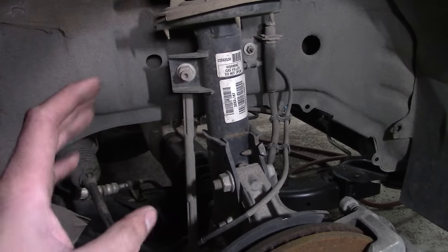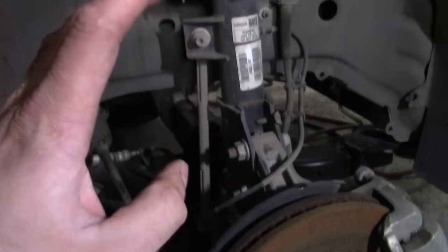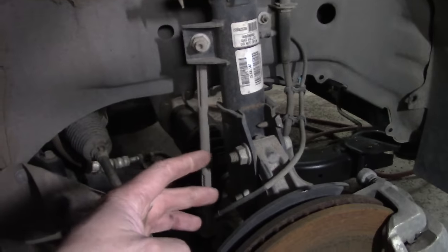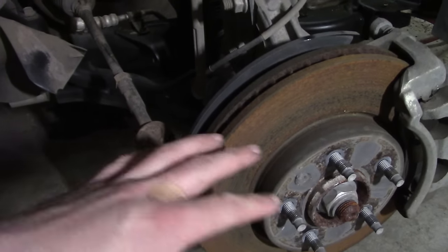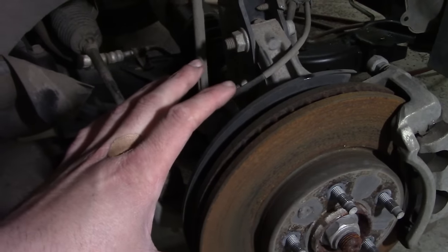The biggest reason is that no matter what you do, you're going to have to break the strut loose somewhere. So you can either take it loose at the top, up here where the swivel bearing is, you can crack it loose here at these two bolts, or you can break the lower ball joint loose and pull the axle out. However you want to do it, you've got to take this all loose.